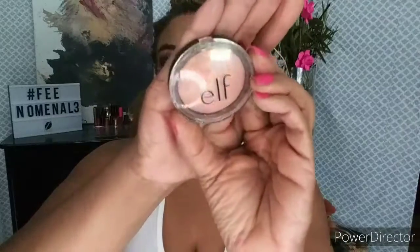Liquid lipstick, IPSY Unzipped in the color of pink. The highlight, I use e.l.f. in the color of Apricot Glow.